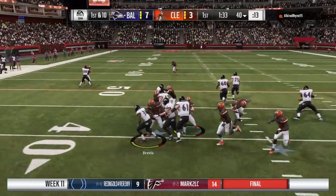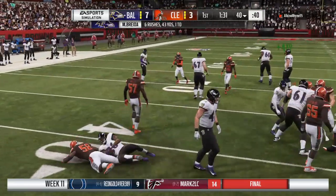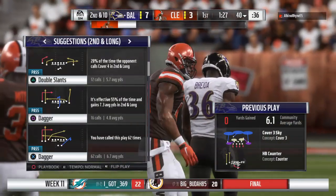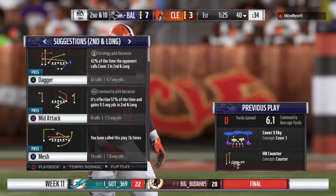Running game working. They'll stick with it on 1st down. Trying to bounce it outside, but he's only able to get it back to the line of scrimmage. No gain on the play there. 2nd down.